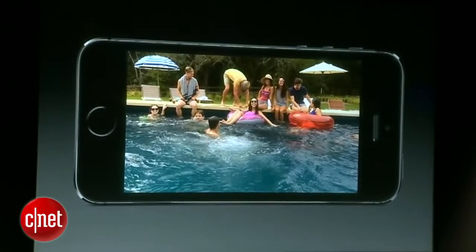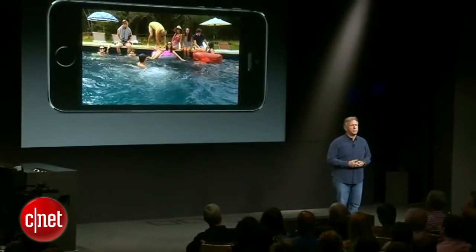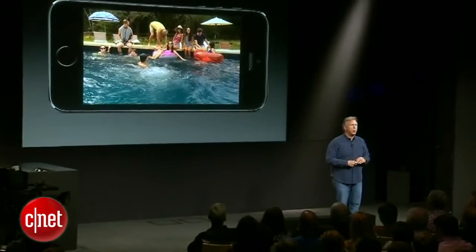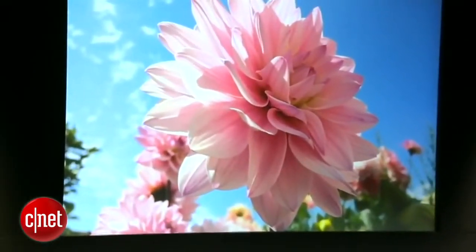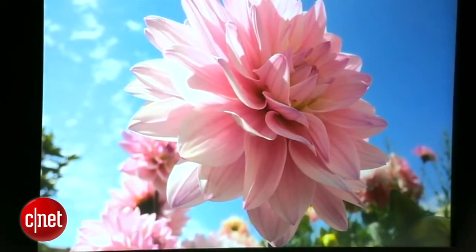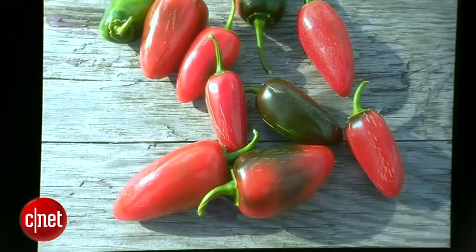Now, all of these great features and technologies are simply in service of taking a beautiful picture. So we have a few photos I'd like to walk through here and show you that are all taken right off an iPhone 5S, not edited, retouched in any way. So here are some examples. Just a beautiful macro shot. You see a great dynamic range of color in this image. A still shot, you see great sharpness.